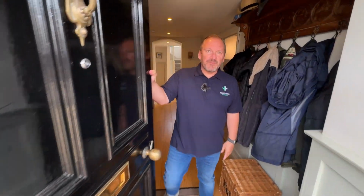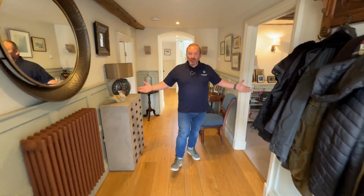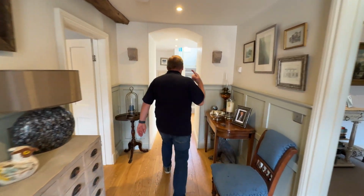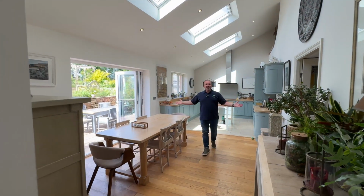You come through a big old black door, you know that you're going to be seeing something special. So you come into this lovely hallway, which has got oak flooring. Through here is a dining, through here is the sitting room. But I'm going to do something I don't normally do. I'm going to take you straight to the kitchen because I love this. So follow all the way through here, because when I promised biblical, I actually meant it.